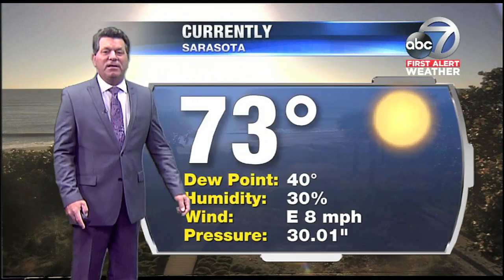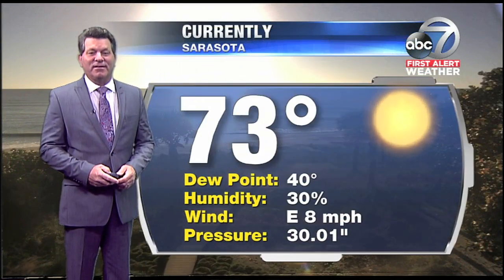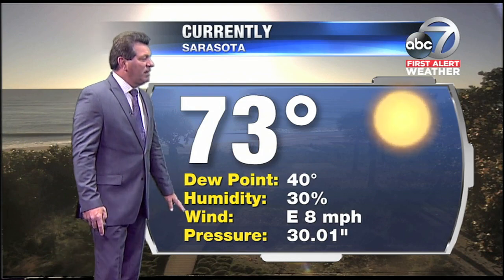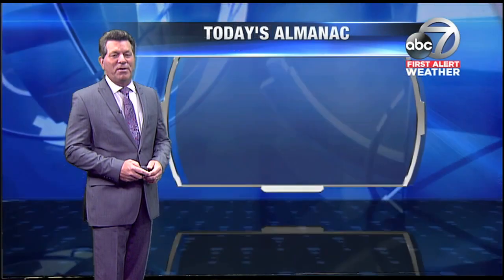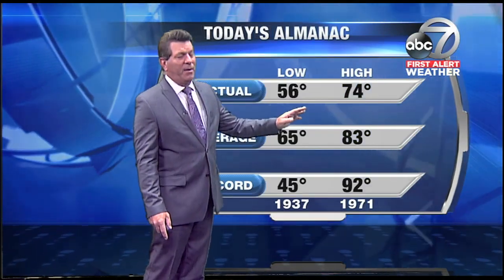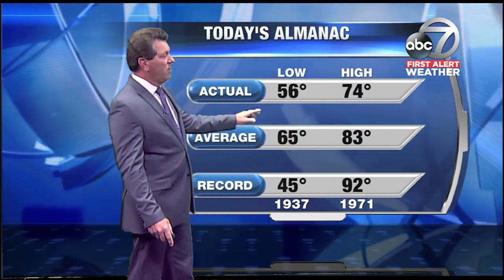It's 83. It's clear. It's comfortable. It's nice out there. It's a great evening for a walk or a jog or even a bike ride. Winds are out of the east at 8. The pressure 30.01 inches, so not very windy out there either. And 74 the high, so we were about 10 degrees below average. This morning's low was 56.